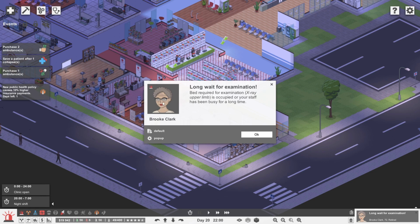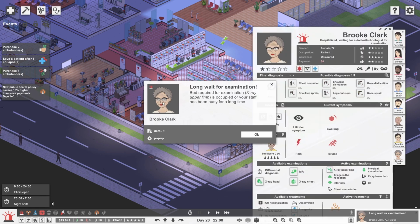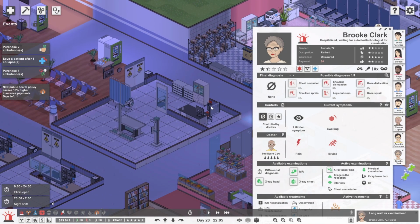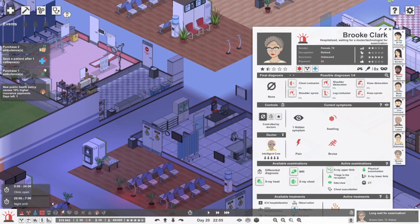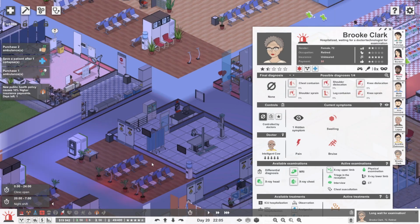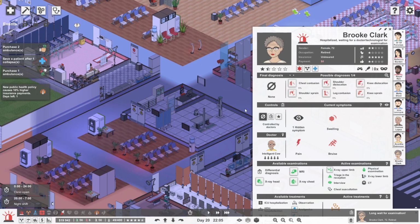Brooke Clark, bed required for examination, X-ray upper limb. And here we go. That's a case in point kind of thing. We now need an X-ray person overnight because this person here, Brooke Clark, is waiting for an X-ray because they've got potential loads of possible diagnoses, but we don't know what they are. So I'm not quite sure what we do with that. Do we hire another person over? That's more wages going out overnight, though.